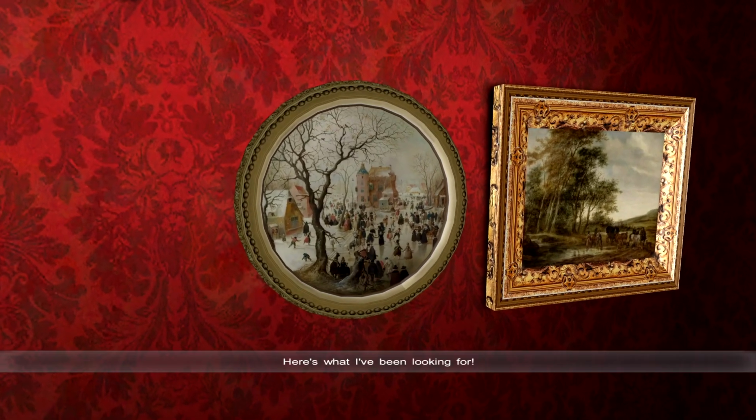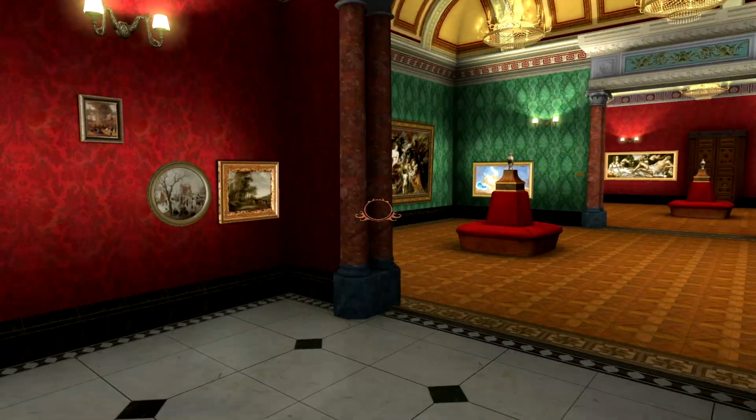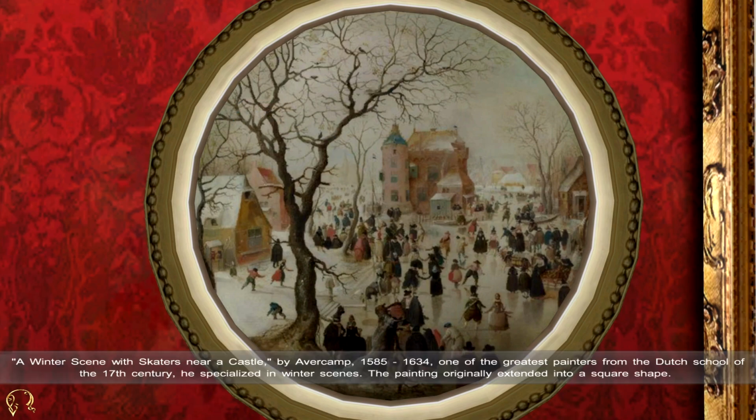There it is. Here's what I've been looking for. A winter scene with skaters near a castle by Avercamp, 1585 to 1634, one of the greatest painters from the Dutch school of the 17th century. He specialized in winter scenes. The painting originally extended into a square shape.